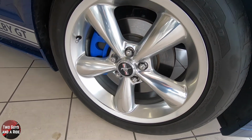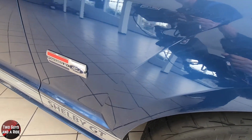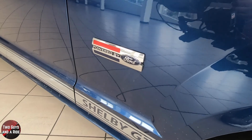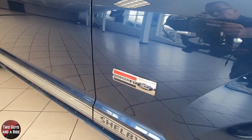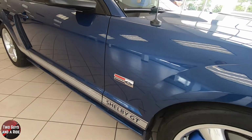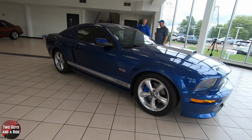Was that on the car when you got it? That's put on by Shelby. Wow. So that's part of the Shelby package there. Yes. Yeah, you don't see Mustang listed anywhere on the car. No, I noticed that. The only indicator of a Mustang is a little center hub in the middle center of the wheel.